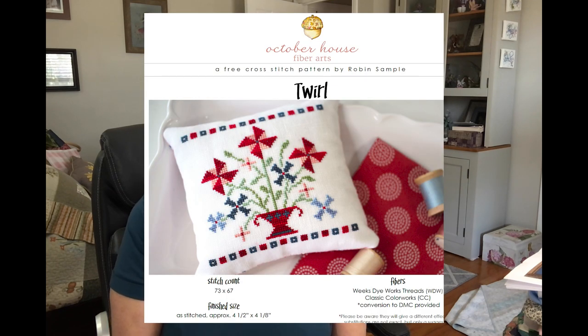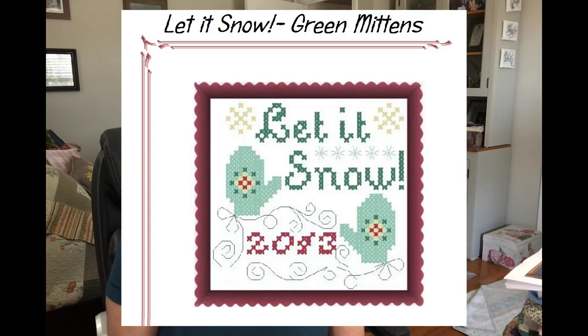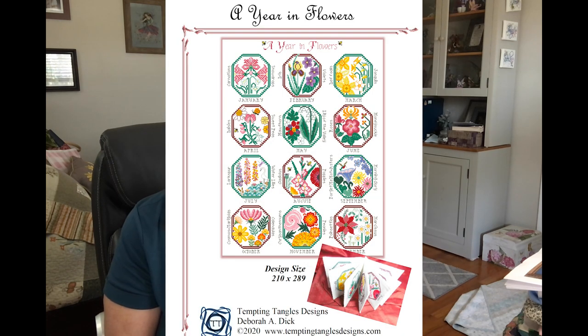While I was over at Tempting Tangles looking for freebies, I fell in love with a pattern. It's called Flowers, I believe. I'll insert the picture here, and you can see the real name. But I love the little book. She can make the little book, and I was like, oh, that'd be so cool because I could have it on the little tear tray thing and just flip it to the page of whatever month it is. That'd be so cute as a display. I love it. It doesn't take up much room. So yes, I purchased that.